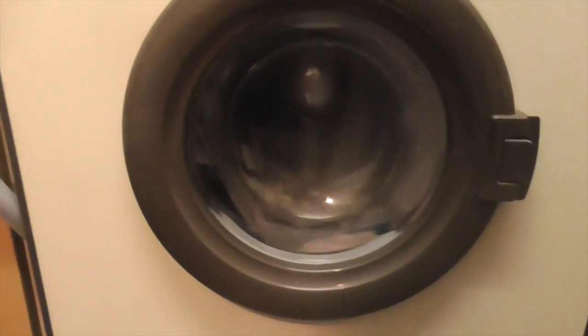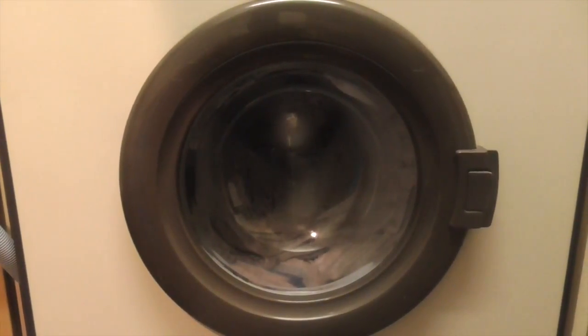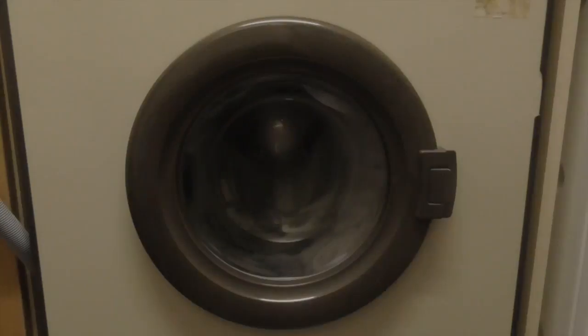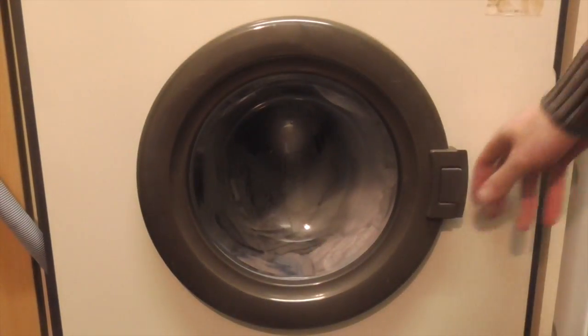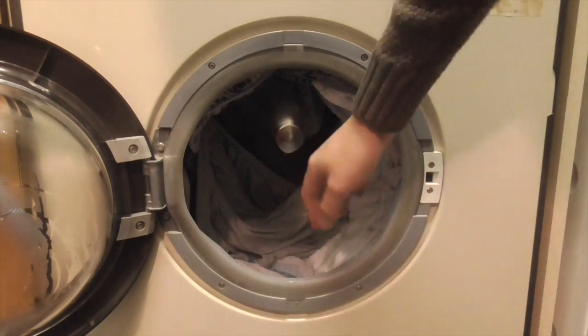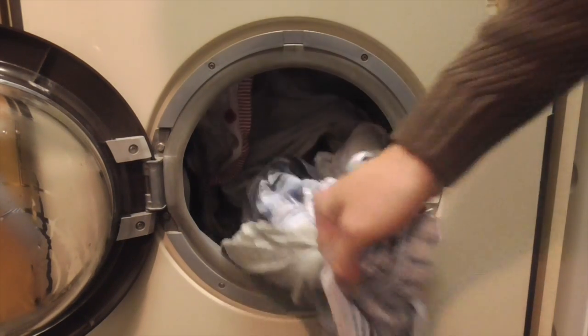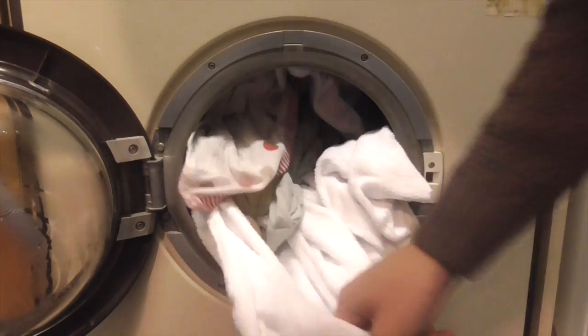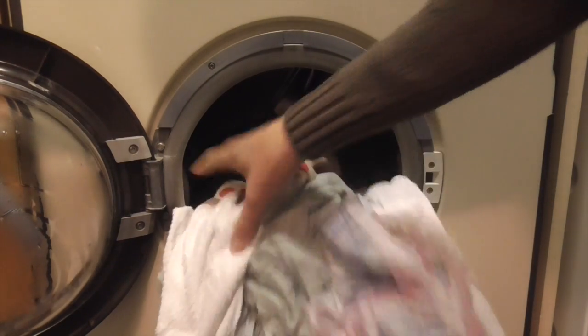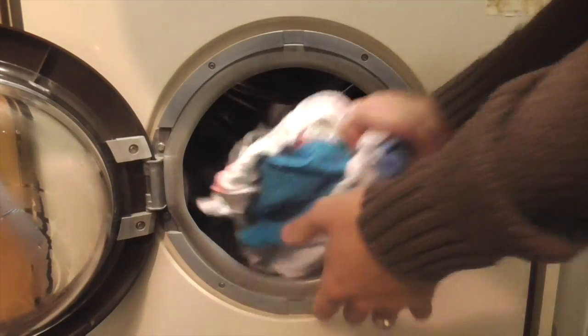All softener bubbles around it. Nice. That was great. All stuck to the side too as well. Guys, we're at the end of the cycle now. Catch that before it leaks. Oh, that smells wonderful. Oh, that smells like being in America. All come out nice as well. Ooh, quite soft, a lot softer than normal.